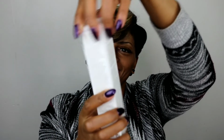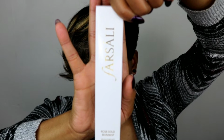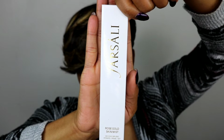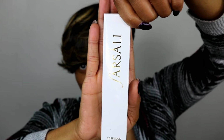Okay. Oh, guess what I got? Farsali. I guess that's how you pronounce it. The Farsali Rose Gold 24K Skin Mist. Y'all, I seen this in Sephora and I was trying the sample bottle and I loved it. Wasn't expecting to receive it in my Boxy, and I'm excited. So this retails for $39. Yes.